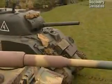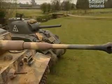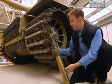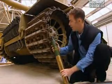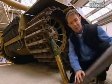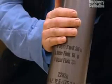And that's why there was an enormous disparity in size and power between the two tanks' guns, not to mention the rounds they fired. Just look at these shells. This is the 75mm diameter round of the Sherman. Okay, that looks pretty scary, but take a look at this monster. This is the 88mm round that the Tiger fired. The damage caused by one of these was absolutely devastating.